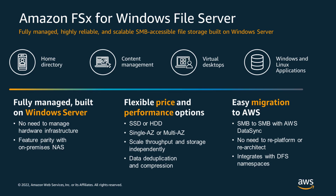It's a very, very easy migration to go to the cloud-based service. We have a service called AWS DataSync, which will allow you to transfer all of your files and all of the security metadata to the Windows platform running in the cloud. You don't need to re-platform or re-architect. And all of this integrates with your existing infrastructure, including DFS and Active Directory.